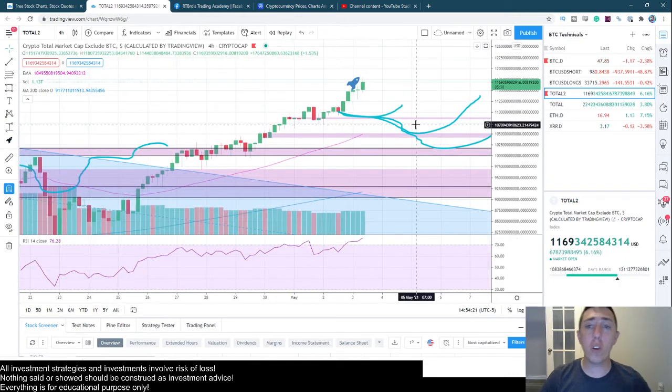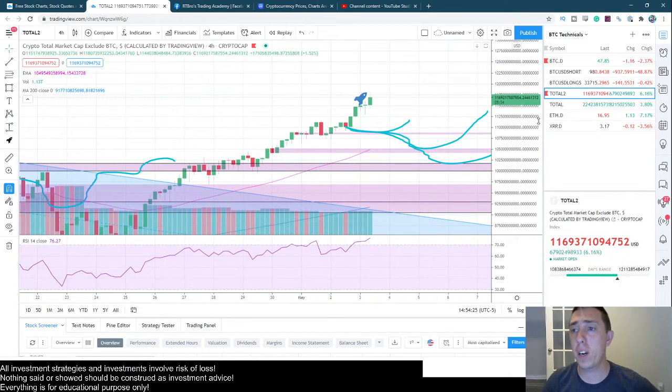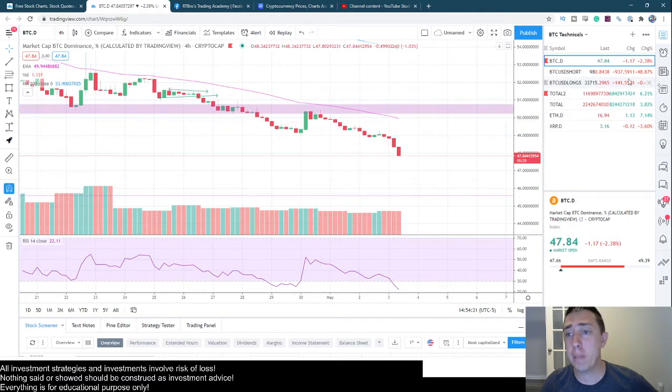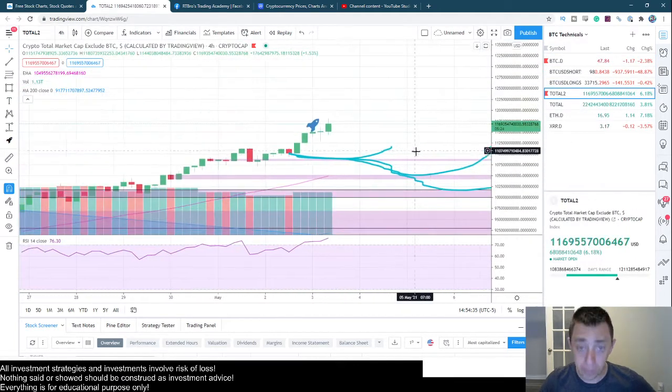So since we are altcoin traders, this total 2 chart is very important for us. So the ones we're looking for are total 2 and Bitcoin dominance. Bitcoin dominance is dropping down. That means money is moving from Bitcoin into altcoins, and the total 2 looks really good.